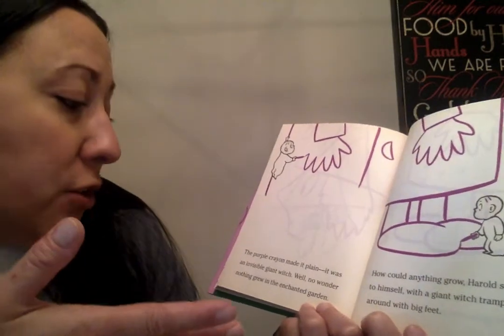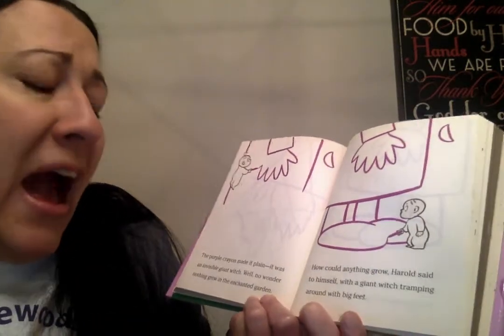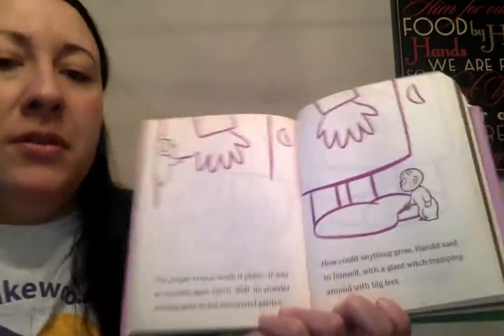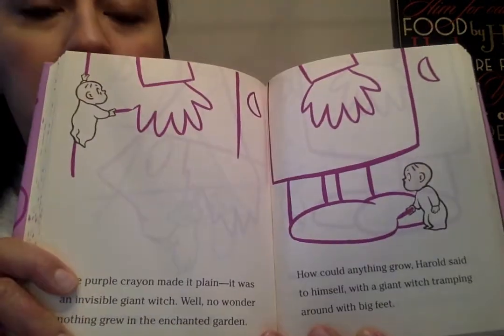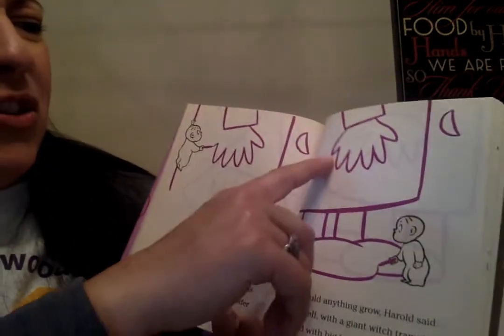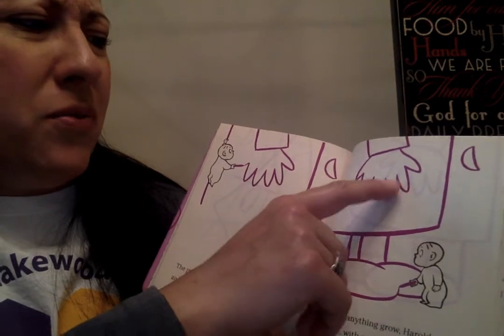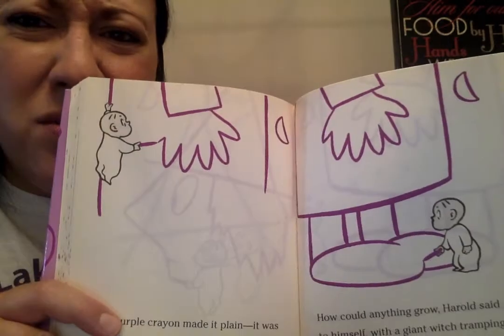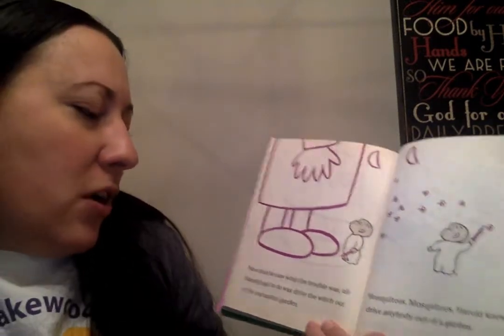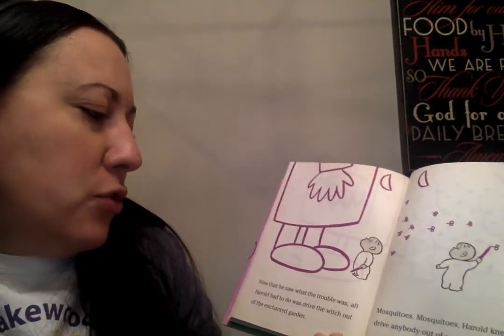Well, no wonder nothing grew in the Enchanted Garden. How could anything grow, Harold said to himself, with a giant witch tramping around with its big feet? And I noticed she has a lot of fingers. 1, 2, 3, 4, 5, 6. That witch has 6 fingers? That's creepy.